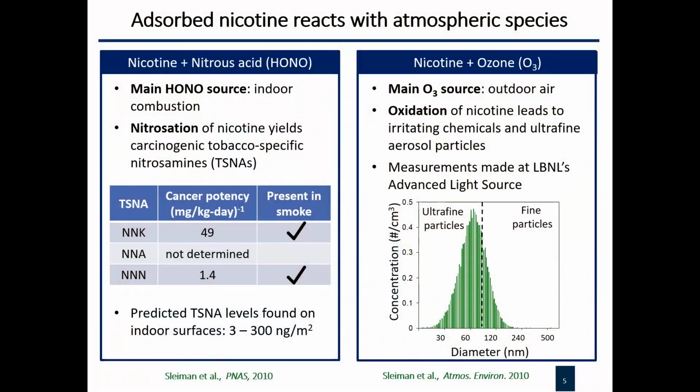So going into the chemistry itself, this is a bit of a summary of a lot of the work we have done in our group. We studied the chemistry of nicotine in particular. Nicotine is probably the most important constituent in the smoke in terms of how much is emitted. Every cigarette emits milligrams of nicotine, and it is very efficient as a molecule at sticking to surfaces.